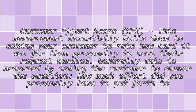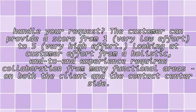Customer effort score, CES. This measurement essentially boils down to asking your customer to rate how hard it was for them personally to have their request handled. Generally, this is measured by asking the customer to answer the question, how much effort did you personally have to put forth to handle your request? The customer can provide a score from 1, very low effort, to 5, very high effort. Looking at customer effort from a holistic, end-to-end experience requires collaboration from many functional areas on both the client and the contact center side.